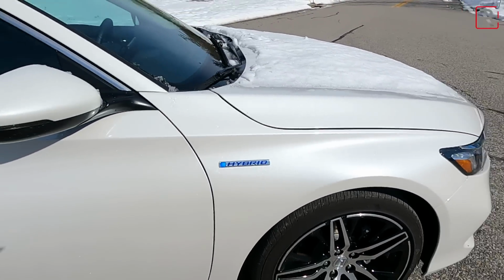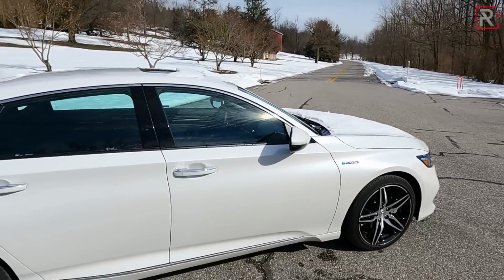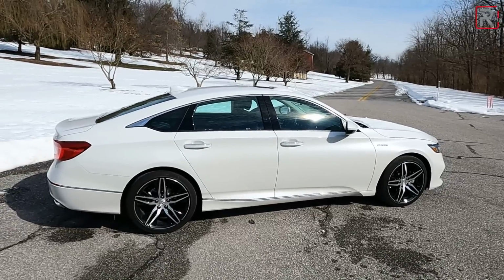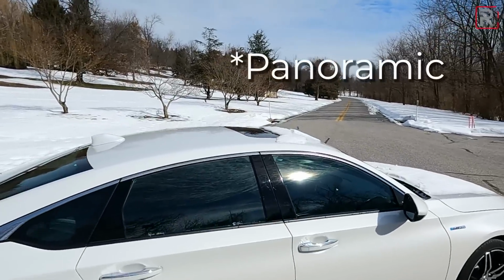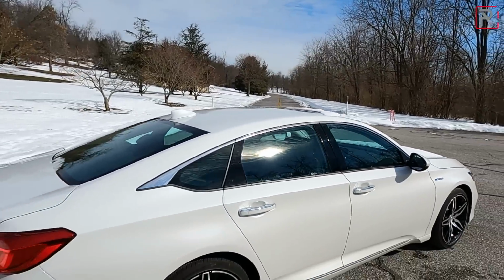There's a subtle hybrid badge there on the fender. And on this white exterior color with the snow in the background, this is certainly still an attractive looking sedan. The Accord, at 192.9 inches long, is slightly shorter, of course, than the Acura TLX, but it's right in line with all of its competitors in terms of overall length. If you guys are looking for a sunroof, Honda doesn't offer that. Instead, you just get a standard sunroof on the EX-L and up trim Accords.